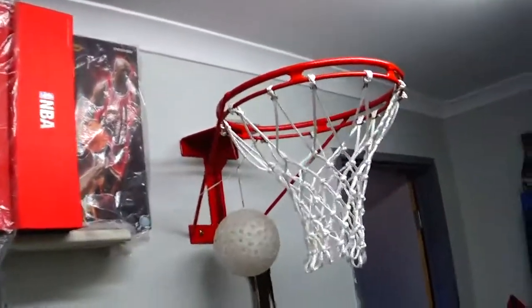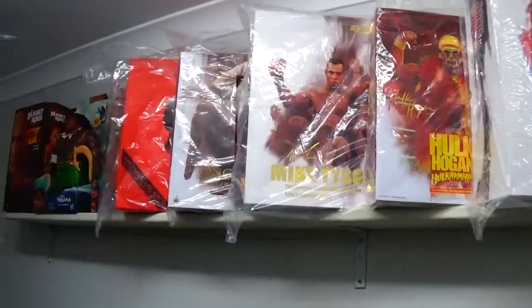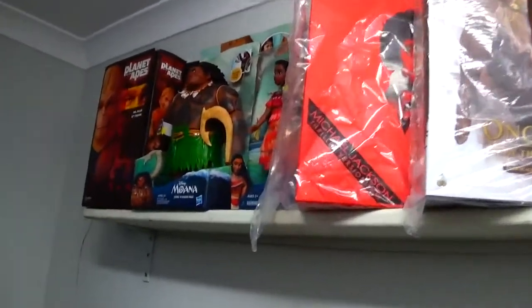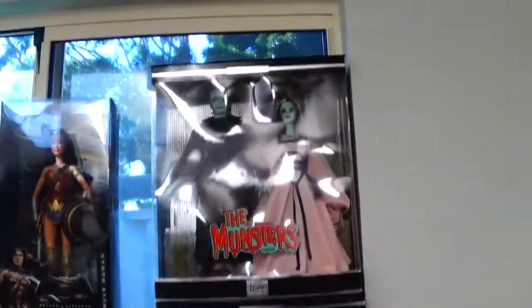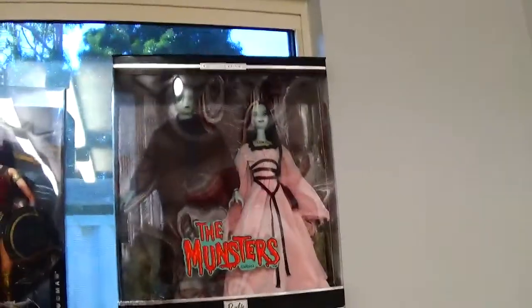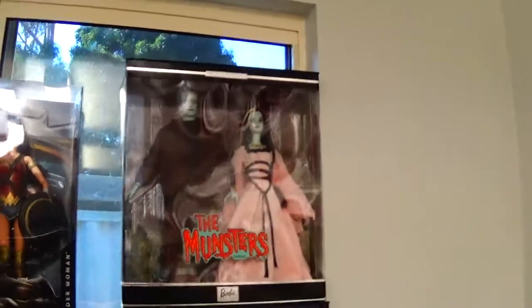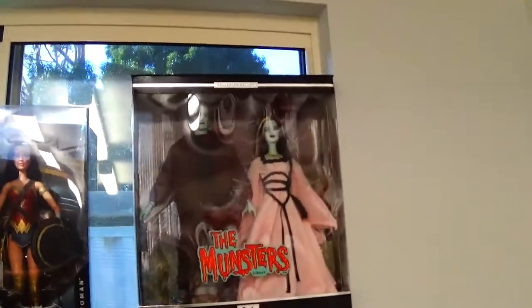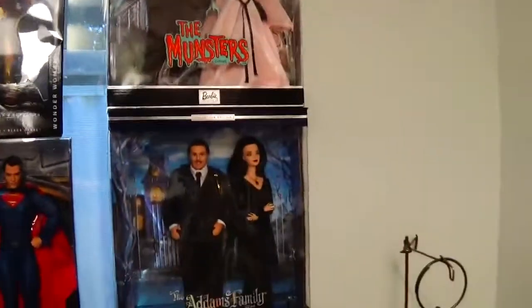Also collect. There's my Storms and the NBA figures, and I've got a little ring there to go with. I'm going to put a couple of detofs in here against this wall. Storms. I've got some toys. I do like Disney, Planet of the Apes, Sideshow. Believe it or not, Barbie. Yeah. But I'm particular with what Barbie I collect. I don't get dress up doll ones. I get movie or TV series memorabilia, which is the Munsters, you know, Addams Family.